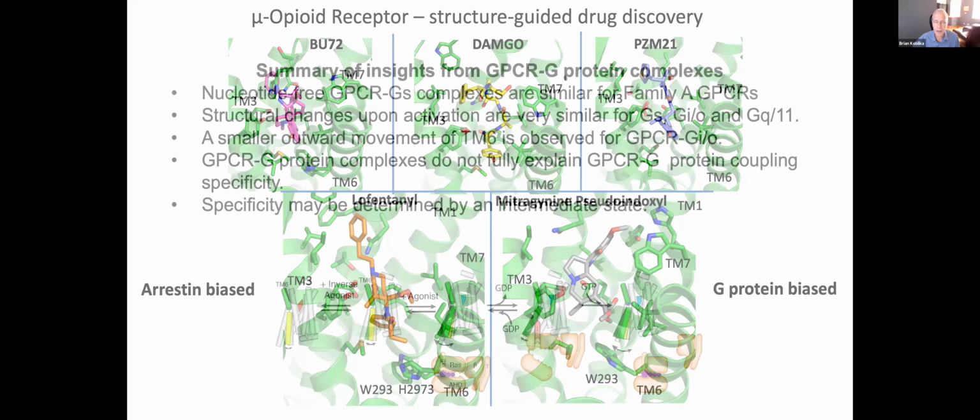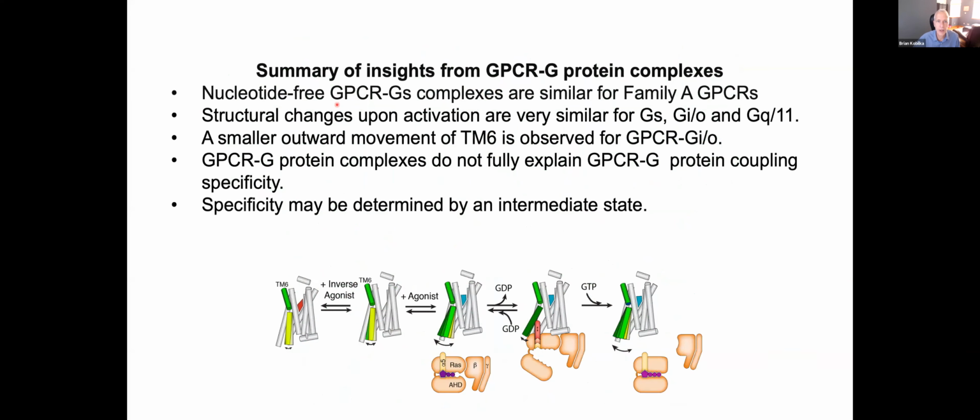So in general, what have we learned about family A? Nucleotide-free GPCR G protein complexes are similar for all family A GPCRs. The structural changes upon activation are very similar for the G proteins, Gs, Gi/o, and Gq/11 subtypes. There tends to be a smaller outward movement of transmembrane 6 for certain Gi/o complexes, and that may be because the C-terminal part of this G protein is slightly smaller.